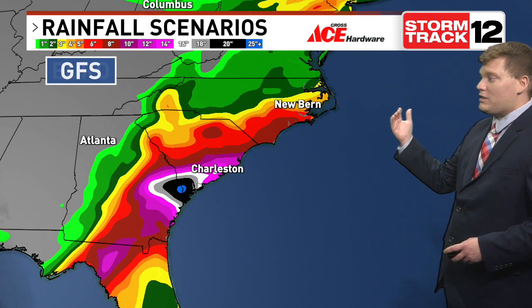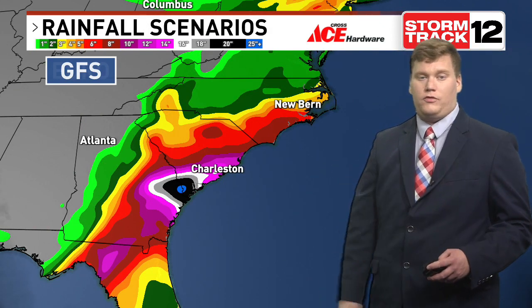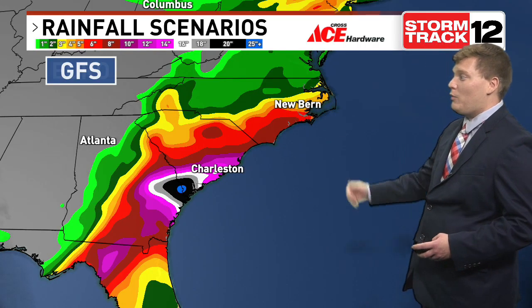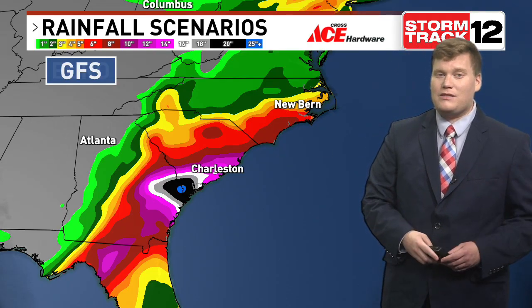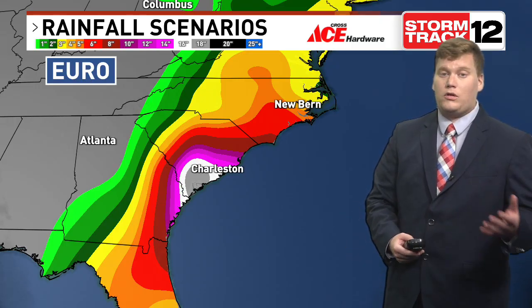So these are some insane rainfall numbers that the GFS has for the border of Georgia and South Carolina. Over 25 inches. For us, notice it's not that high, but we could still pick up anywhere from 3 to 8 inches plus from rainfall repeatedly starting Tuesday into the next week. And that will be one of our biggest concerns. You know, the rainfall totals we've had in the month of July, and that's just going to add on to the potential for urban and flash flooding and, of course, river flooding.